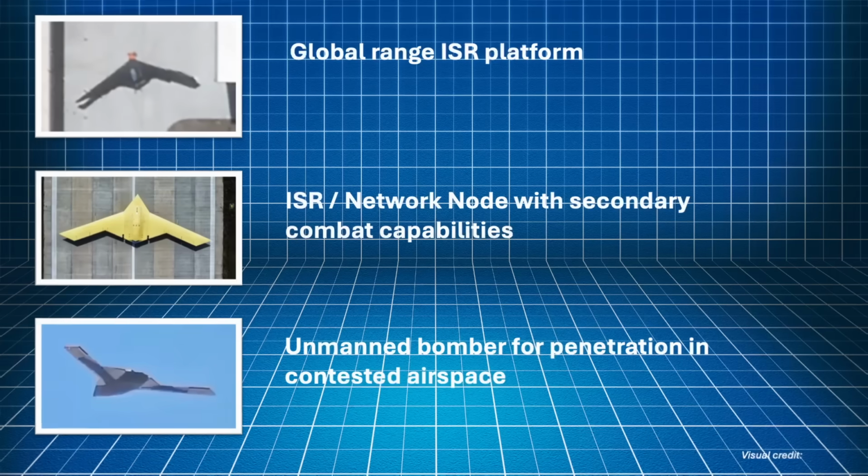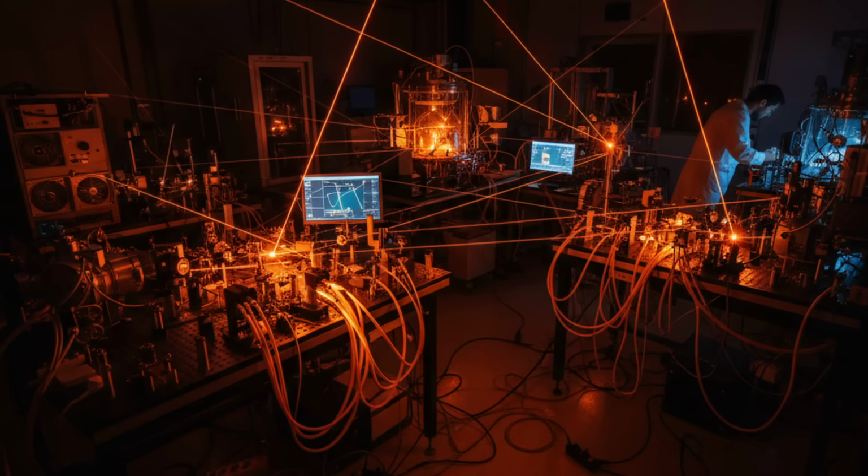My take is that the most likely option is that all 3 of the large designs have their own role. The Large Flying Wing is a global range ISR platform, the CH-7 is an ISR and a network node with secondary attack or self-defense capabilities, the GJX is an unmanned penetration bomber. There are 2 engineering questions left though. Why do the Chinese keep focusing on stealth while they are developing the Quantum Raider, which is designed exactly to defeat stealth? And why none of these designs are using all-moving wingtips like the J-50 and the drones recently seen at the Chinese parade? Well, to find an answer, you should watch the videos that are appearing beside me.